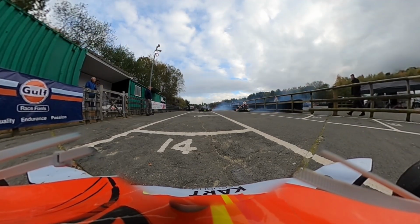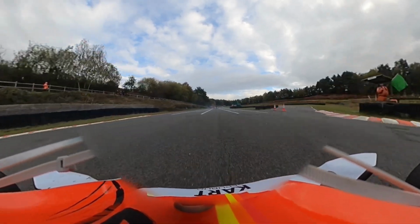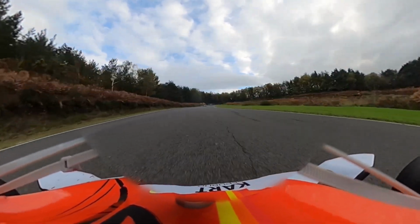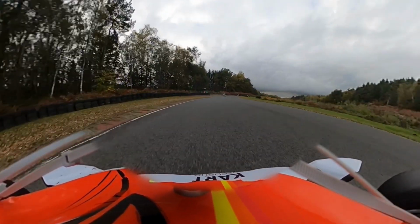So as much as I'd rather be starting on pole, it is more relaxing starting in 6th. There's nothing really on me to try and get a good result, and I can sort of just relax on this outlap without having to worry about anyone behind me, which means I can properly bed in the brakes and the tyres, ready for the final of the day.